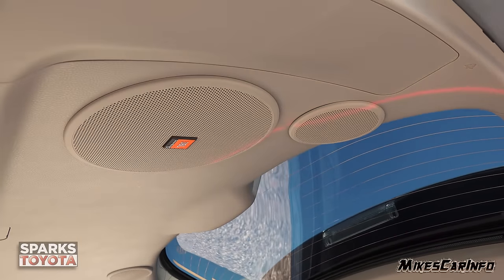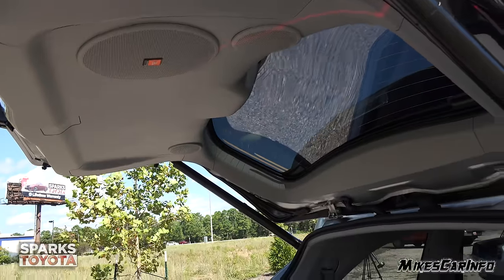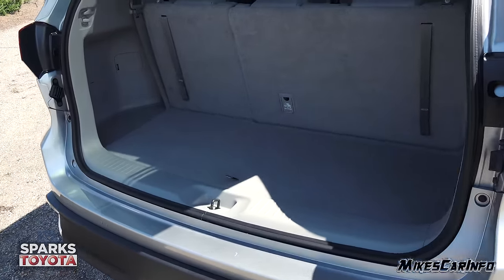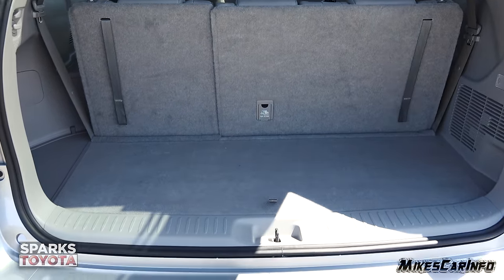There's some speakers here in the back in case you want a tailgate. JBL speakers, by the way. So if you have all the seats occupied with passengers, this is your cargo space.